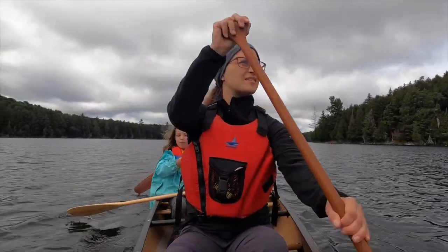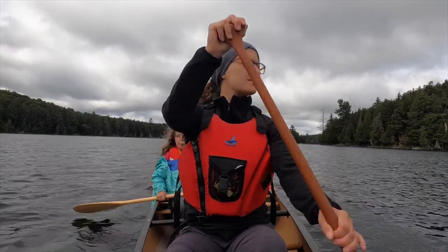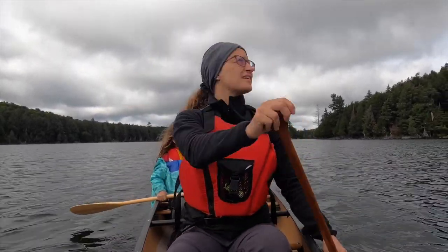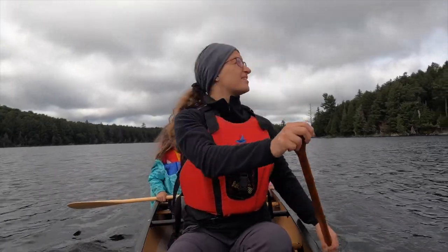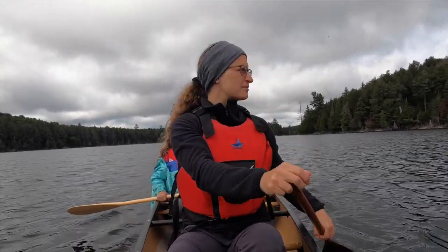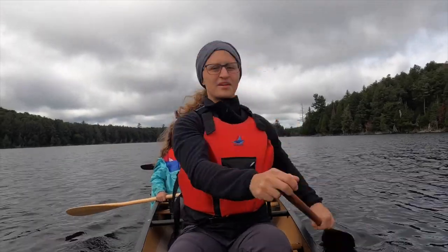What's that? What? A loon? That's a loon. That's a loon flying, yeah. Where is it flying? I don't know. It is flying west.